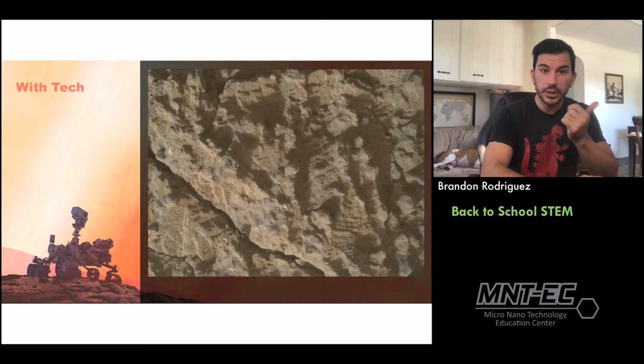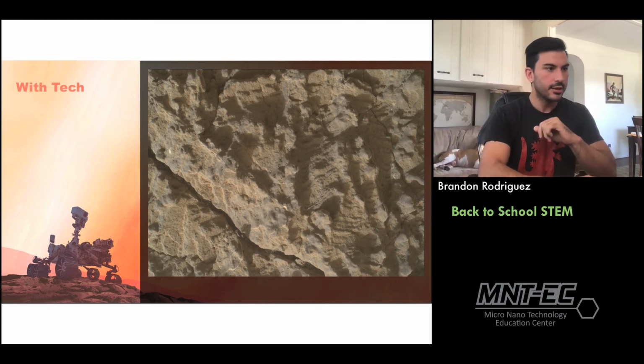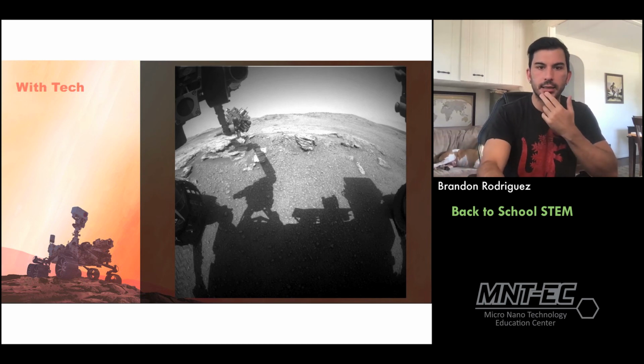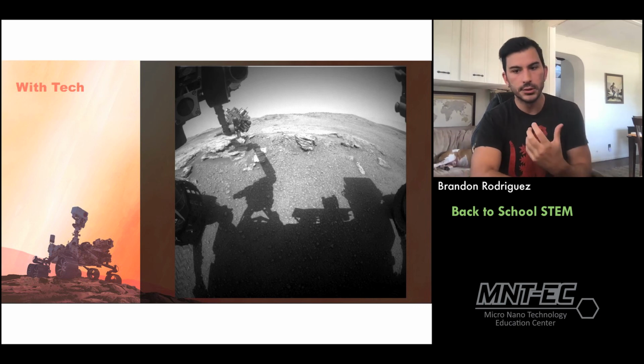So these are actual pictures I took on Mars, which, I'm not saying they're going to win a Pulitzer or anything, but it was a really cool experience. And this is from the Hazcam, so you can see the arm extended and the camera looking at this rock sample. So now again, why do I care about this? Because it fuels the kind of lessons we want our kids to be doing.